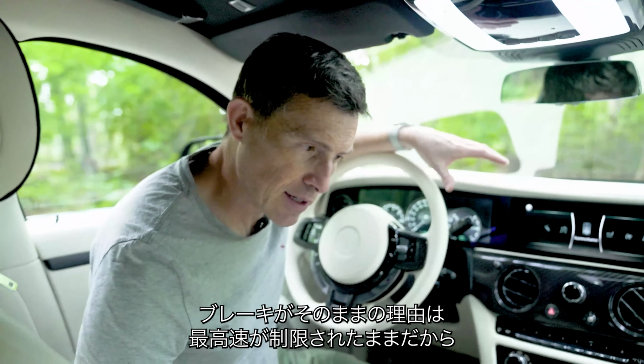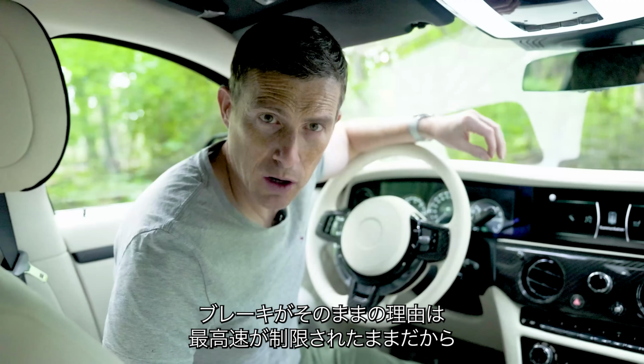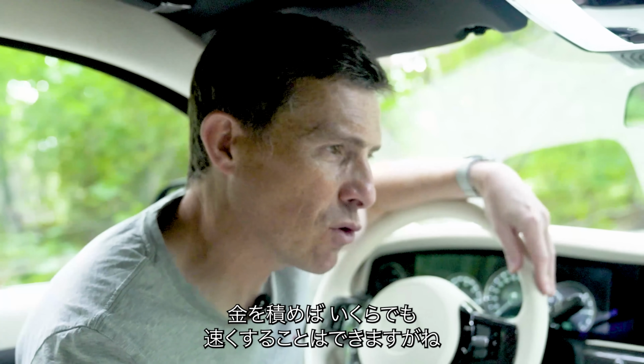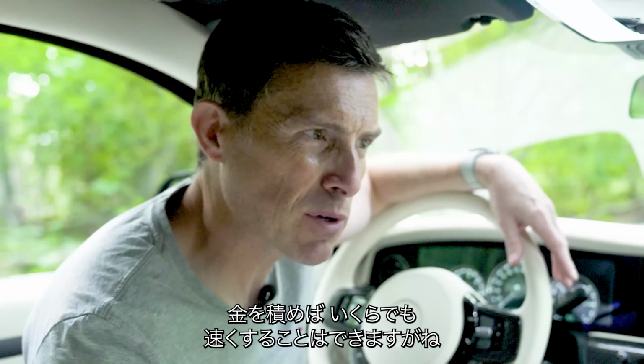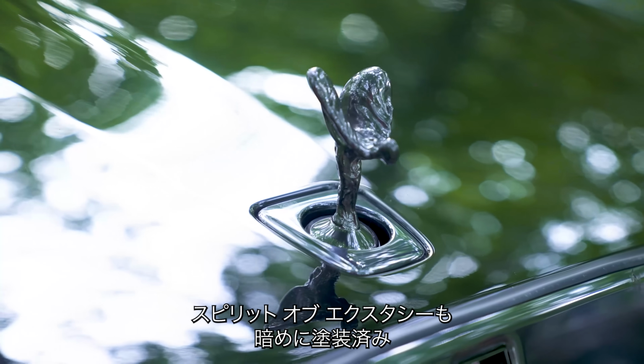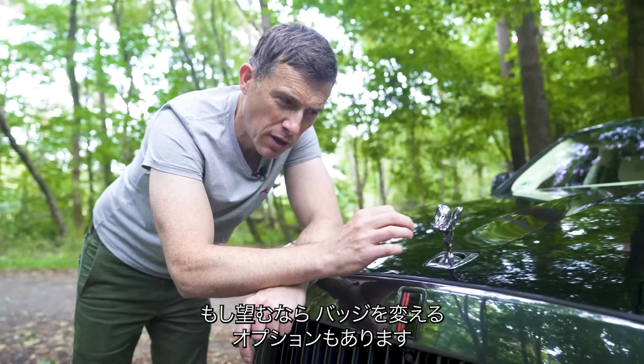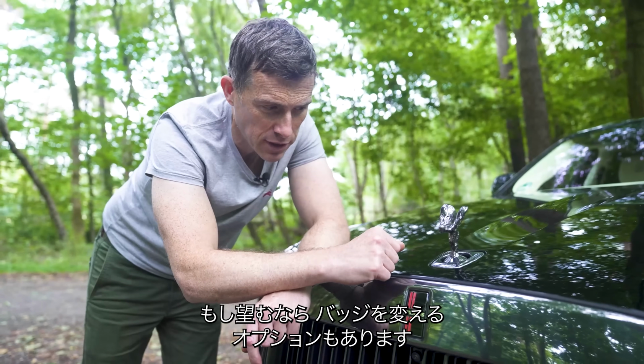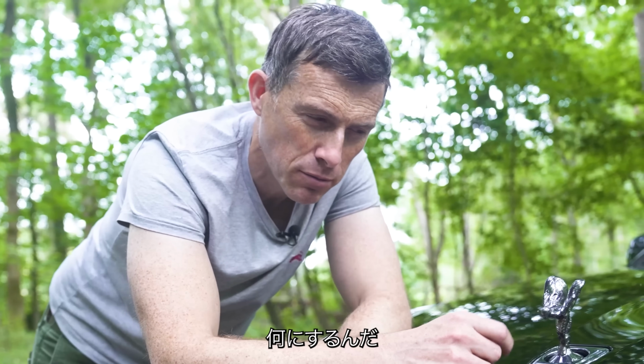Maybe the reason they didn't is because they didn't change the car's electronically limited top speed of 155 miles an hour. Really, if you're paying this sort of money, you kind of want it to be able to go as fast as it possibly can. Brabus may well have shadow chromed the Spirit of Ecstasy, but it'd be nice if they gave you the option to actually change the ornament if you so desire. What would you put there? I'll probably have something rude.